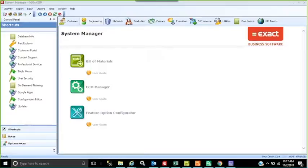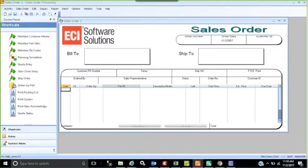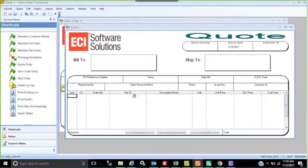Okay, now that we've got our product designed and we've got a good control process, I'm going to click on the Customer tab and drill into the Sales module for MAX. The MAX sales orders, quotations, invoices, purchase orders, they're all on-screen order forms that are easy to work with. I'm actually going to start with a quote, and then we can convert that quote into a sales order.